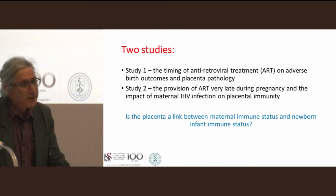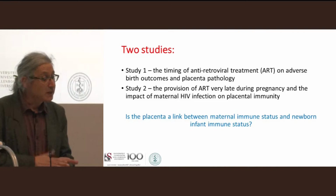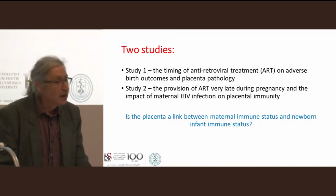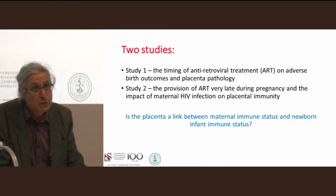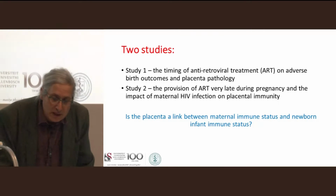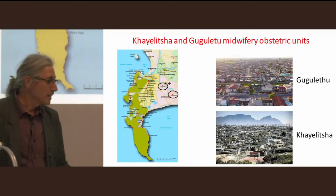So let's talk about the two studies. The first one took place in Gugulethu. The second one took place in combined Gugulethu and Khayelitsha. And the question we were asking is, is the placenta a link between maternal immune status and the newborn infant immune status, knowing full well that the newborn infant has some immunological deficits where we don't know what the origin or the cause is? So that was our research question.